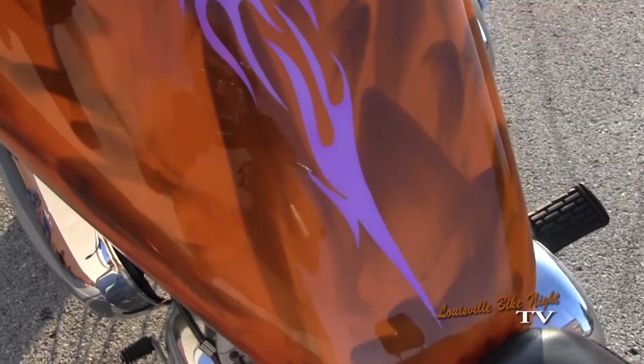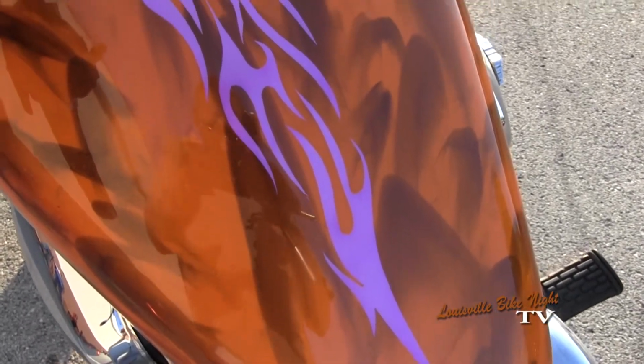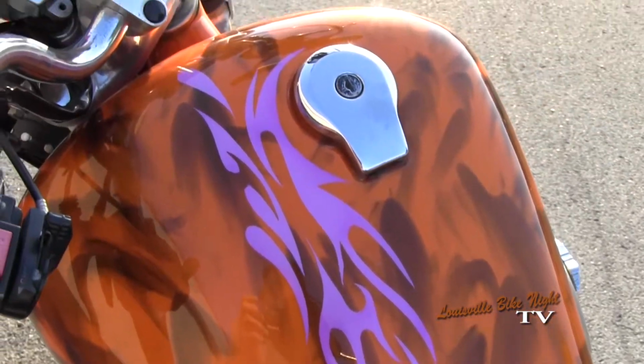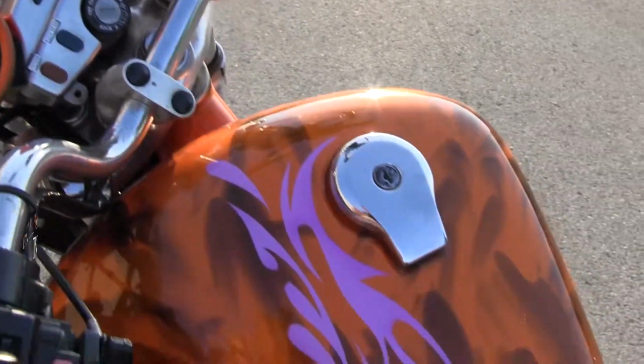Yeah, I like this orange with the black and purple in it. I just basically looked around the internet, tried to find something I like. I always like the orange on bikes. I think that brings out everything about the bike, shows all the curves, and you mix that with chrome, and it just makes everything stand out better.